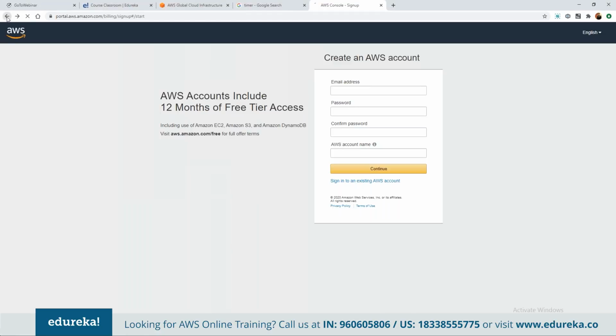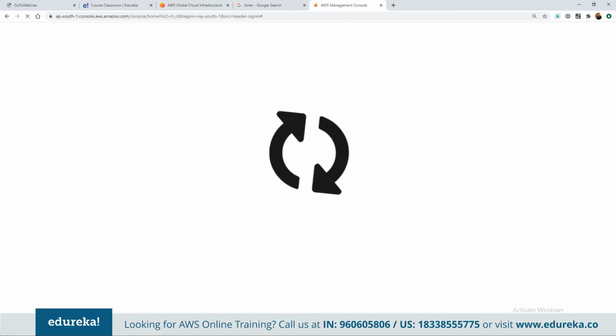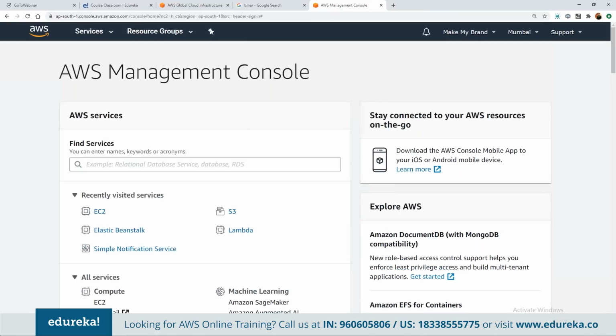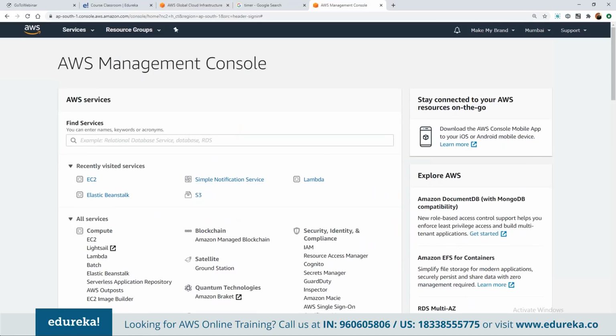And for those who haven't signed up, you may be able to log into the account, but again, it may take up to 24 hours for some selective services in this account to be activated, because not all the services are activated by default. It may take up to 24 hours for this account to be fully activated.